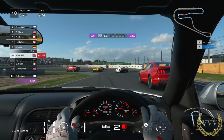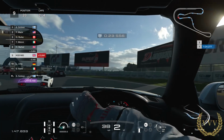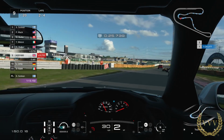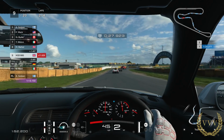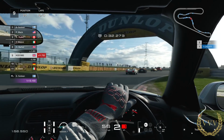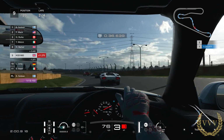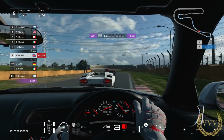So yeah, track's looking decent. The car is feeling pretty decent as well. A bit tail happy, but hey, it's all good fun. Whoa! And you've really got to keep this car in the power band because it does lag. You do feel that turbo lag if you're out of the power, so you really do have to match the revs with your speed. You can see that Countach in front there.